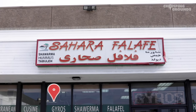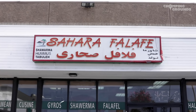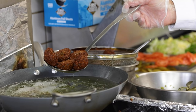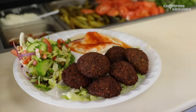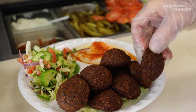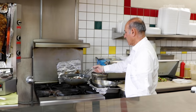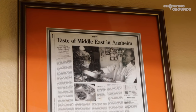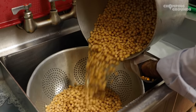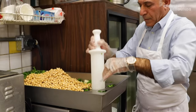Ooh. A tour of Little Arabia wouldn't be complete without some falafel and shawarma. Sahara Falafel is widely known as one of the best falafels in Southern California. The owner, Mahmoud, is a legend among men whose falafel recipe has been perfected over the past 25 years. Falafel isn't typically spicy, but Mahmoud likes to add jalapenos in the mix for a nice kick in every last bite.